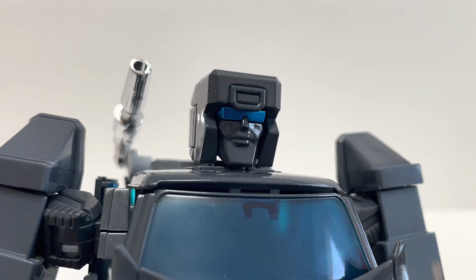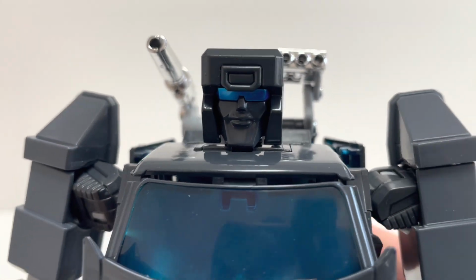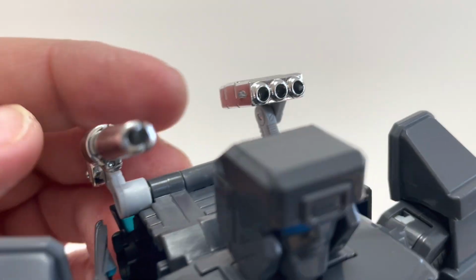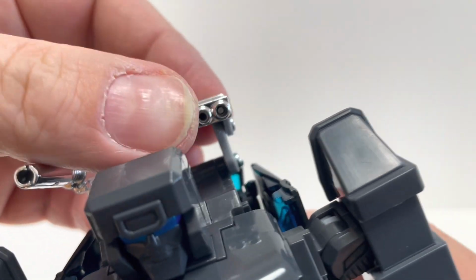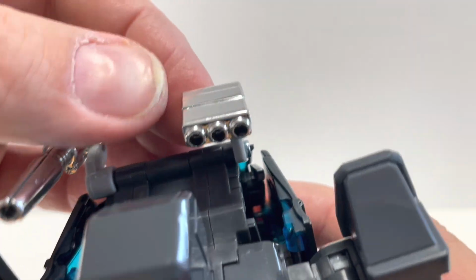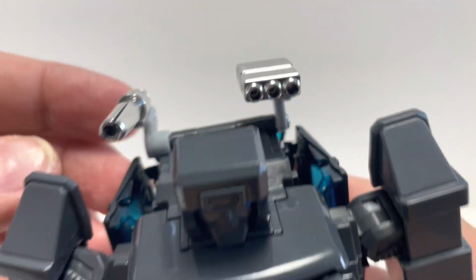And it's all done in that sort of gray plastic, and it is very Trailbreaker. And you get the weapons on the shoulder-mounted cannon here. Very cool. And then the little, whatever you want to call this, little three-missile launcher here on the back. And it's all done in just that really nice chrome that we saw on the grill.